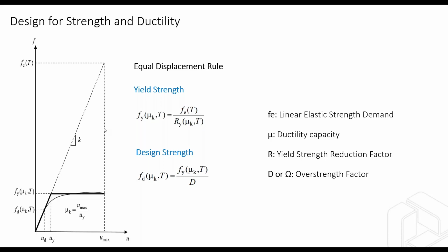But we also have a design strength, Fd, because we have material discrepancies. Materials can be stronger than we expect, or we may have more reinforcement provided inside the members. So the as-built structure may be stronger than we anticipated. We also cover that by an overstrength factor, which is Fy divided by Fd. So this is pretty much the conventional design approach.